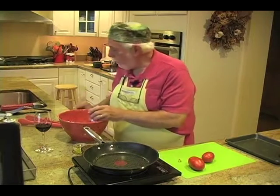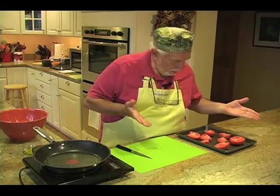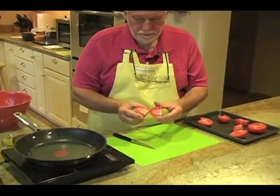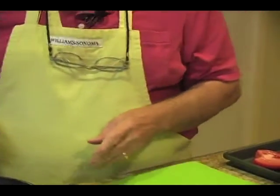Plum tomatoes are pretty good because they don't have a lot of seeds, so it's not really necessary. But since we're feeding the crew, and I love the crew, I'm going to take that extra step and take out the seeds. You can see that they're not overly ripe and overly red, so that's going to have a little impact on the flavor.